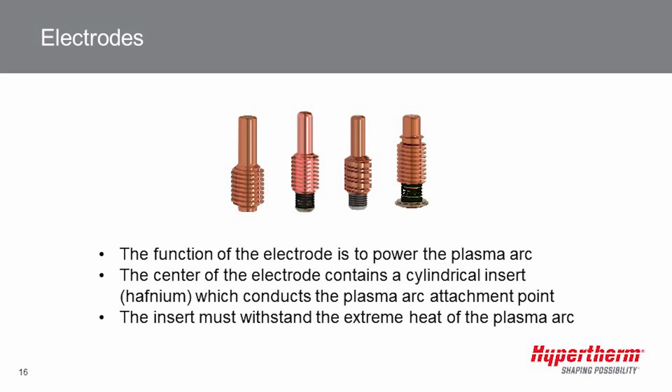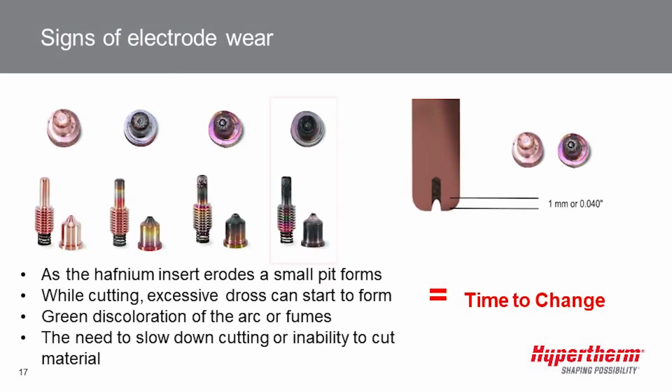what you're going to see, just to give you a better visual of where that insert is, and you can see on the right-hand side, we recommend a depth point to be measuring against to figure out how much that hafnium insert has eroded. Now, I recognize that that's very difficult to do, to be able to identify exactly where that is in its wear. So really what we wanted to point out were some other things that I think should be more obvious. And the first is that if you're cutting and you feel the need to slow down, or basically the inability to cut the material, that's a sure sign that your electrode is probably ready for inspection for wear.